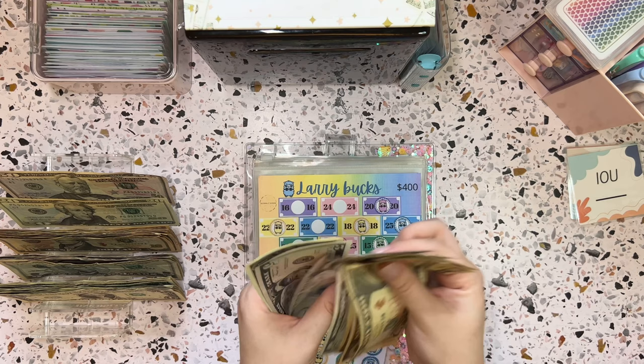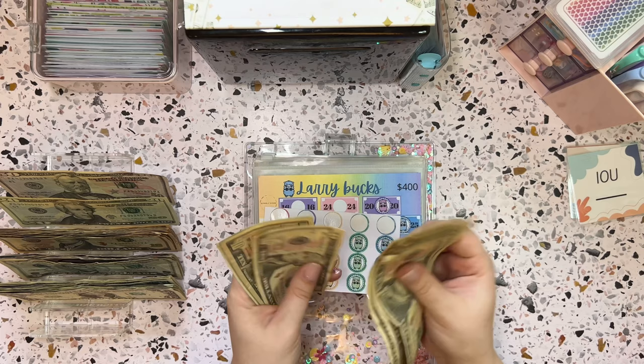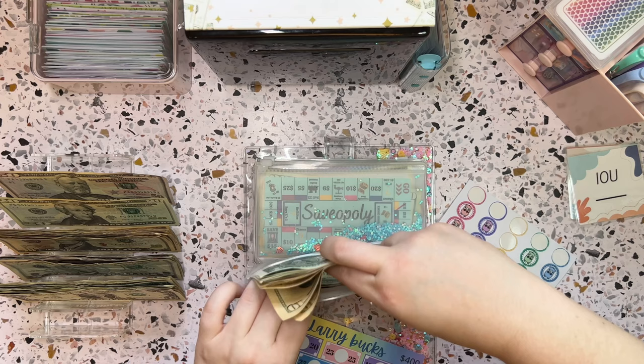Are you serious? Did I really just put 87 into Larry Bucks? Oh my gosh, let me count it again. 10, 20, 30, 40, 50, 60, 75, 85, 86, 87. 87 going into Larry. Should I count the whole thing? No, I'll count it at the end. I'm not counting all that right now.